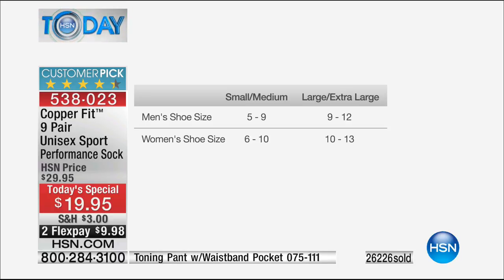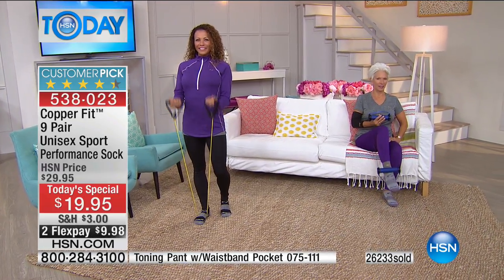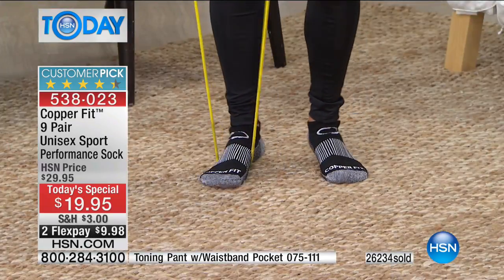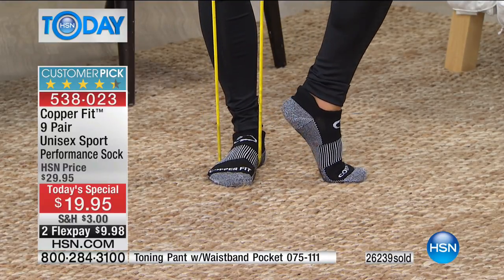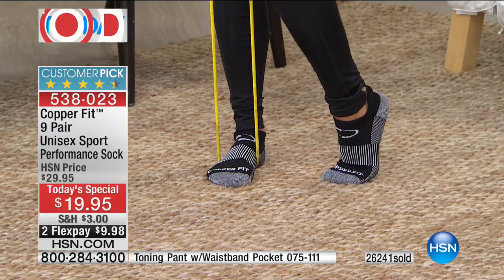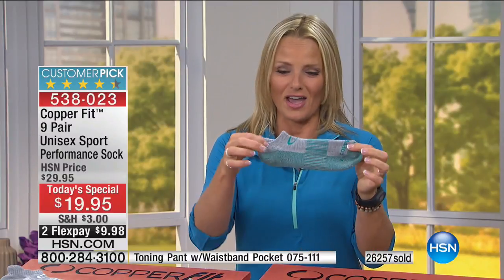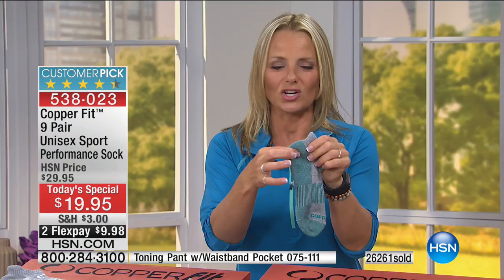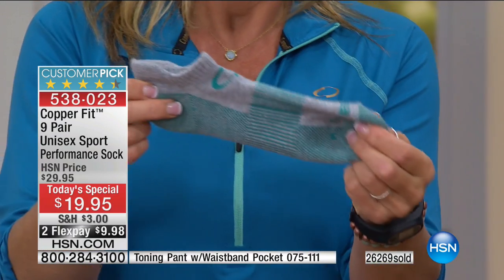So comfortable, I wear these as my slippers around the house. Absolutely, because we've made them so massively comfortable. At the bottom of the heel, I would like to show you how soft. Everybody that places them on their feet goes, wow, softest socks they've ever had on. Take your shoes off at the end of the day, put on your CopperFit socks, and your feet are gonna thank you. We've added extra cushioning here in the heel, along the footbed, and in the toe.